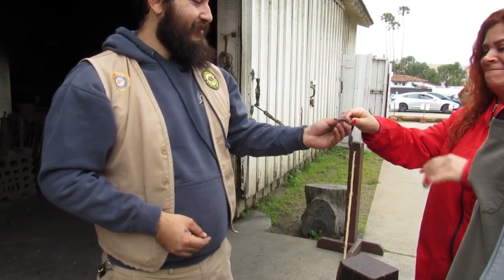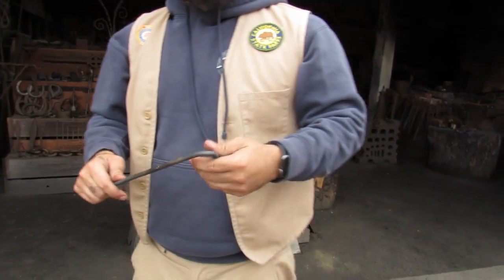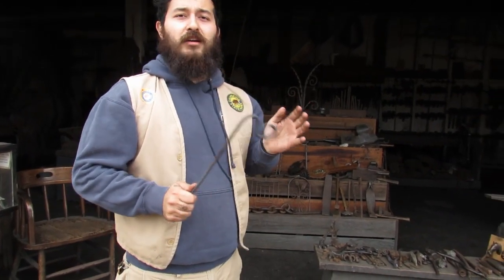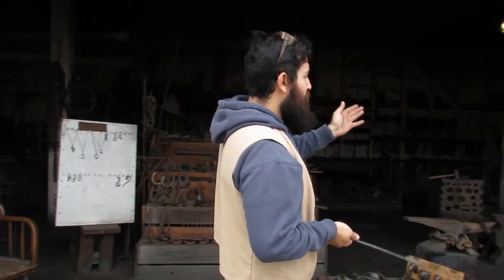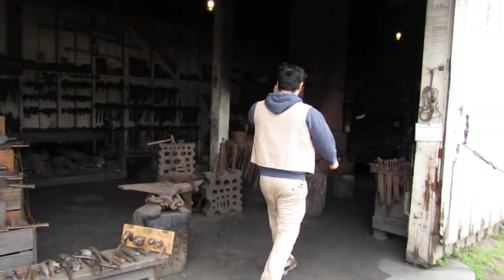There you go. Iron is strong. You're not going to be able to do much. So what I'm going to do is take this piece of iron and heat it up to about 1,800 degrees, to when the iron actually starts changing color and turns a bright orange. Now we don't have a thermometer, so we need to rely on this color change to get an idea of how hot it is. So I'm going to put it directly into the fire right here.